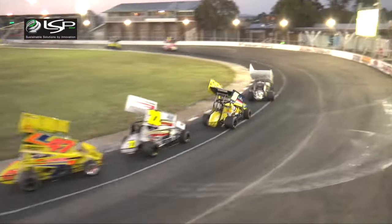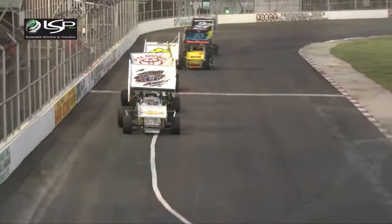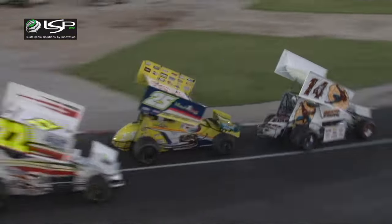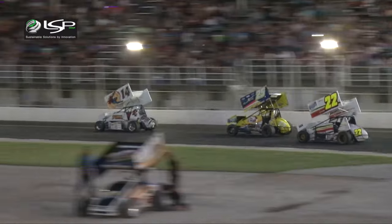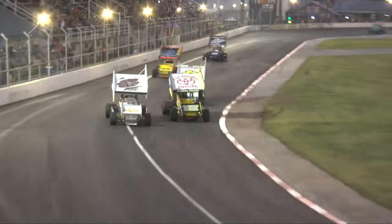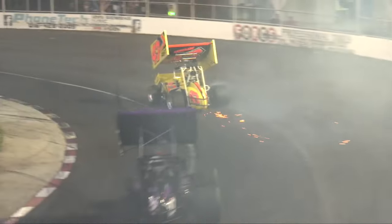Where is Rolfi going? That's a slightly different line to take into turn one, but I suppose it did work out. If he got through, he'd be telling me how good it was. Here's another maneuver. And once again, the door firmly shut. Well, second place man here is just keeping it all together, allowing Rochelle Duplessis to get away at the front. Oh, what is going down there? Van Rooyen out of shape.